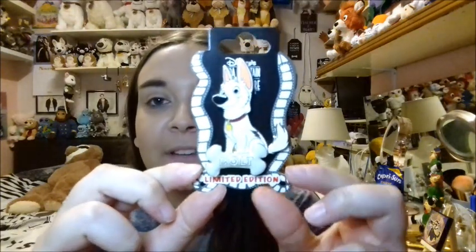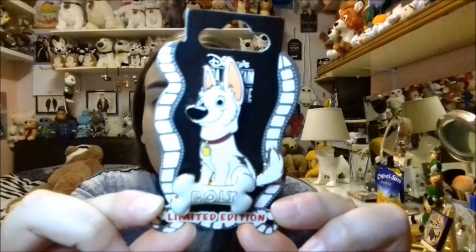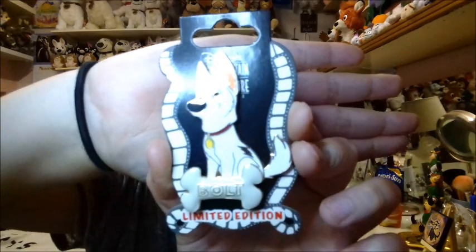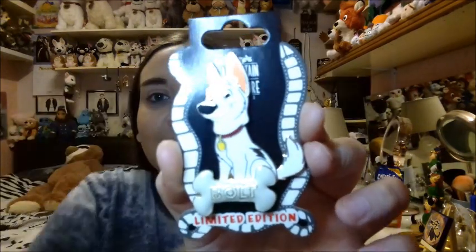So this is my favourite, and I didn't buy this. Someone gifted it to me. It is the Disney Bolt Limited Edition pin. And I love it so much. Ooh. He's just so adorable. So I'm very happy to the person who gifted this pin for me.